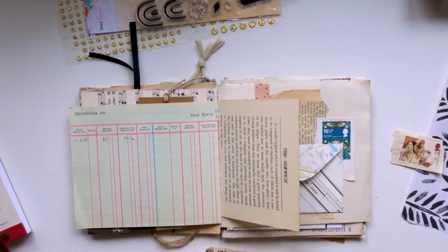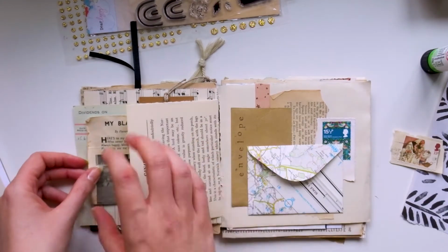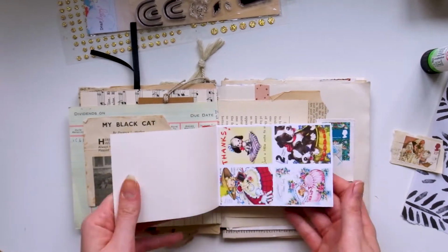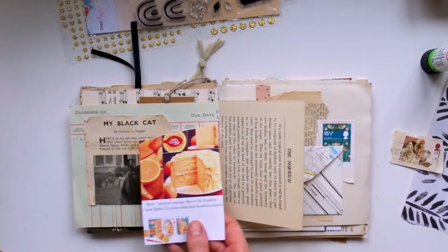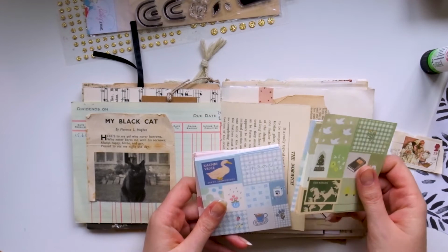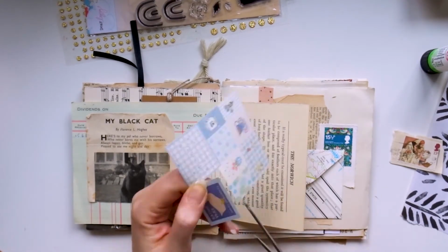And moving on to the left hand side of the spread now, I'm using this piece of vintage ephemera again, which has that nice black cat which reminds me of my old cat Loki. And if you've seen my video where I'm putting this journal together and creating all the pages, you'll have seen this was originally part of the pages, but it fell out because it's so delicate.